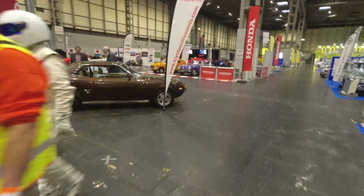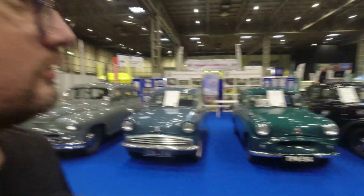Stig just wandering around all casual like. I wonder where he's off to. Maybe I should try and get a photo of him sitting in the Tuck. I'm not sure his massive helmet would fit in though, unfortunately.